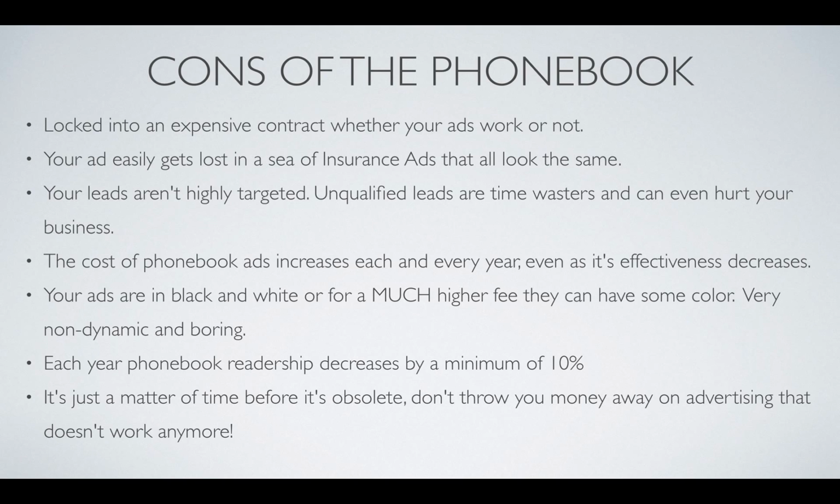With the phone book, your leads aren't highly targeted. Unqualified leads are time wasters and can even hurt your business. The cost of phone book ads increases each and every year, even as its effectiveness decreases. We actually read a statistic the other day that said each year the phone book loses 10% of its readership. So it's getting 10% less readership every single year, and meanwhile the ads go up in price. It just doesn't make sense, and that's why the phone book is dying.